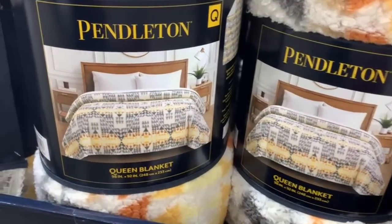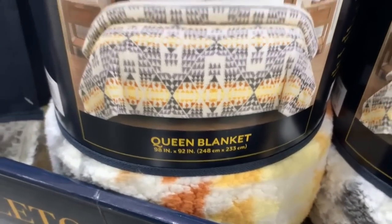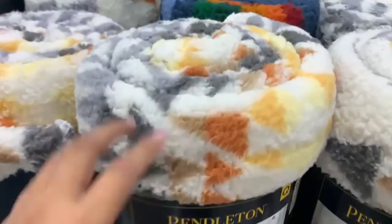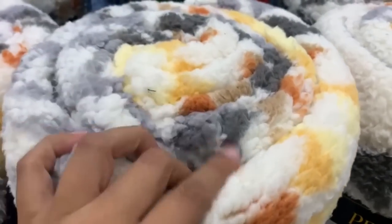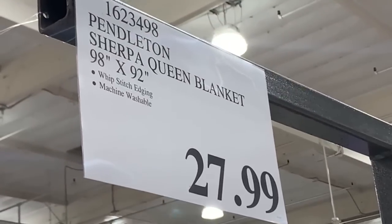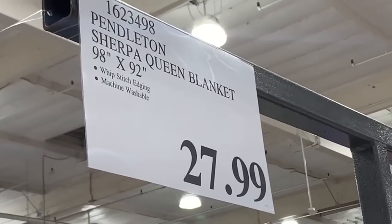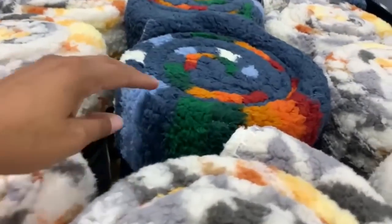And yes, I know it's summer, but guys, these queen blankets are so, so nice. The material is very, very thick. I think these would be perfect, obviously, for winter because right now there's no way I would use one of these. They're currently selling for $27.99. It's from the brand Pendleton. You have whip stitching on the edging, and obviously you can throw these in the washing machine.